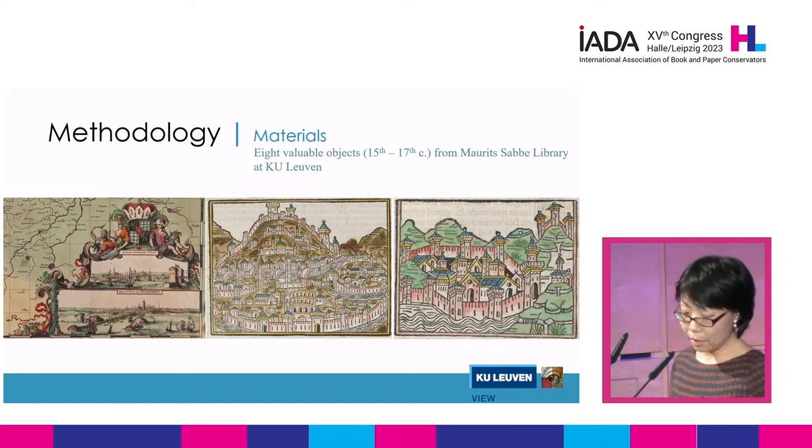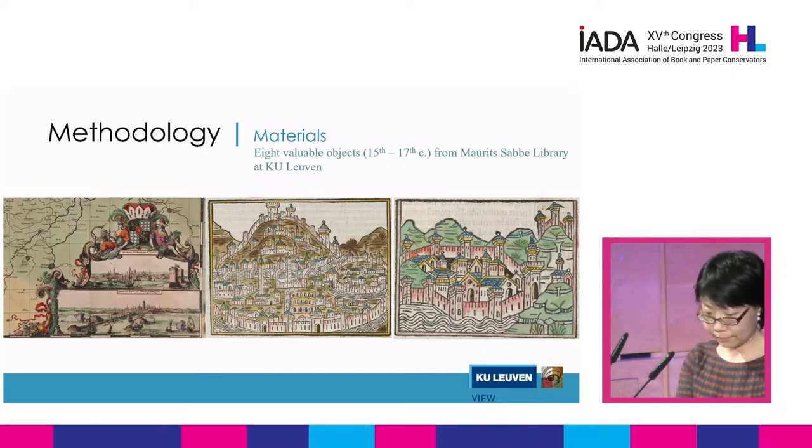And we tried our best to cover a wide array of different green colorants and varying levels of degradation. Doesn't seem to work.